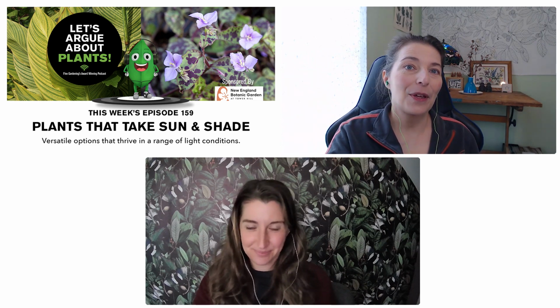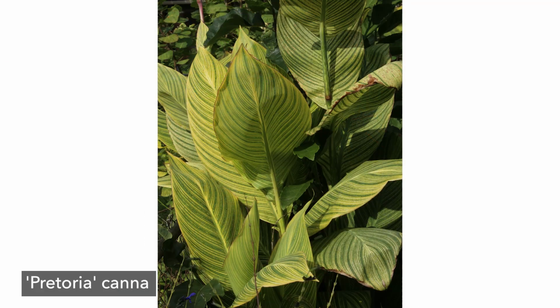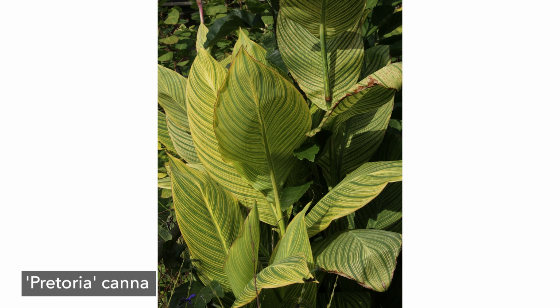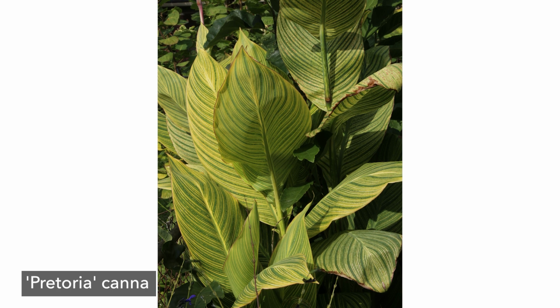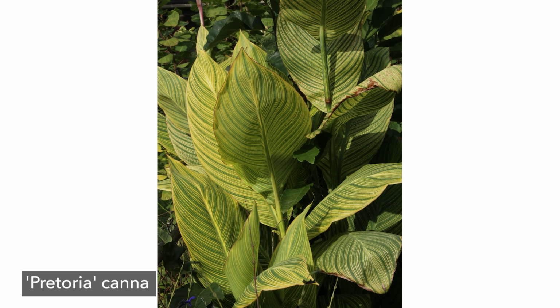So I'm going to go with Pretoria canna. That's Canna indica Pretoria. That's zones 8 to 11. It is a perennial in those zones. So obviously this is not one that's adaptable to cold climates, but it is quite adaptable to sun and shade.